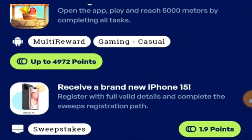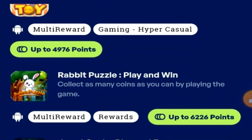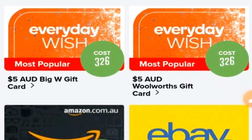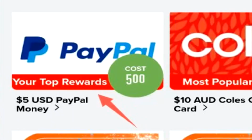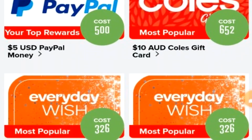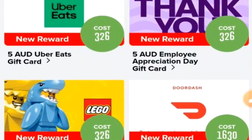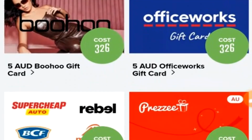A lot of people will try and say, oh, you can do this and earn that, but it takes a long time with gaming offers. That's just the gist of it, no matter where you go. Where PrizeRebel really shines though is its rewards area. There are hundreds of different cash out options available. Of course, we have PayPal currency for 500 points for $5 USD, but continuing to scroll down, there are so many options available. Like every single type of gift card option or cash out option you can think of, more than likely PrizeRebel actually has it.